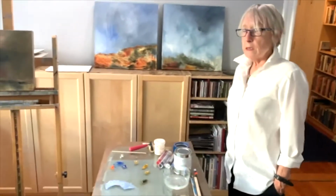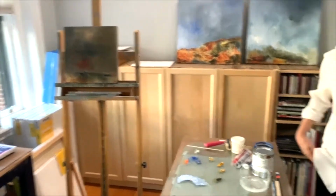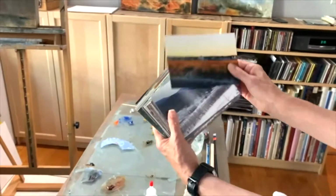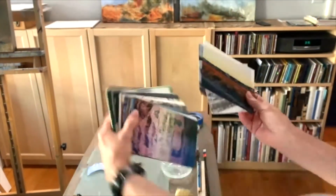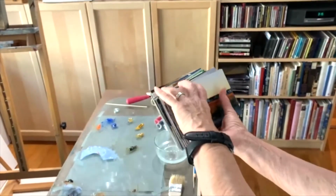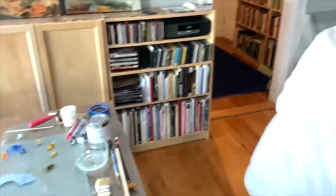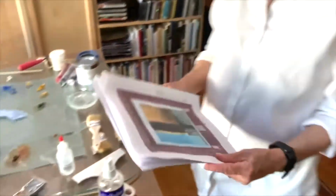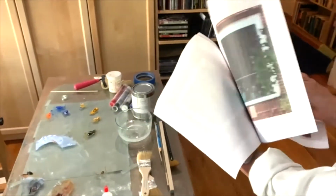So my painting process generally begins with photographs, and I love to travel. I take zillions of photographs, and these are from the Southwest. This is Cape Cod, but they're from all over the place. And generally, when I find something that I really like, I just print them out on my little inkjet printer and decide what I'm going to start with.